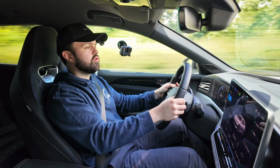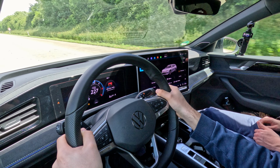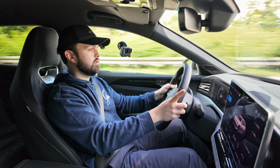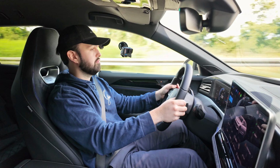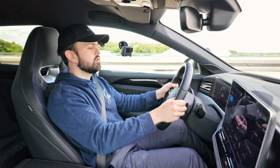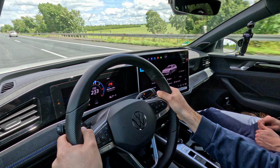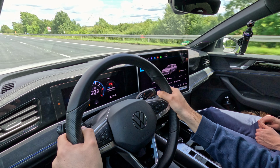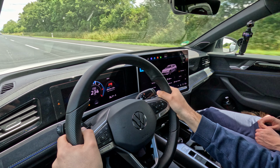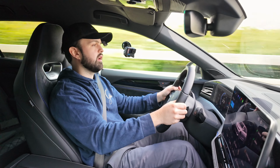And now we have reached our top speed of 225 on the tachometer. Let's see how fast we can go. 226, 227. So it did take a long time, that was a very long journey. 228, 229, 230, 231, 232, okay, 233, 234. So 234 we were able to reach, and then there's a guy overtaking on the left side now.